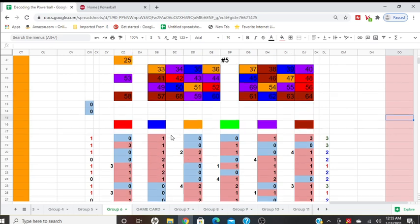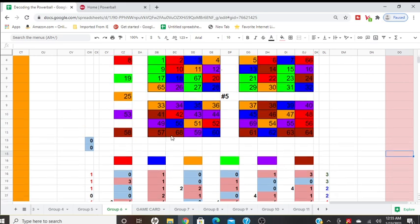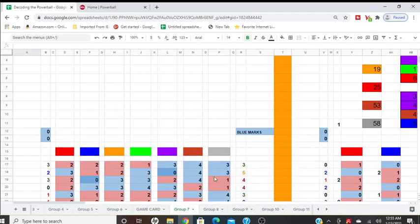I already made a couple of picks here in this Group 6, so I don't want to push my luck. I've got other groups to go to, ones with better odds, and I'm going to do that. I'm going to move on to the next one, Group 7, where again I have a little bit better odds of picking the correct blue mark.